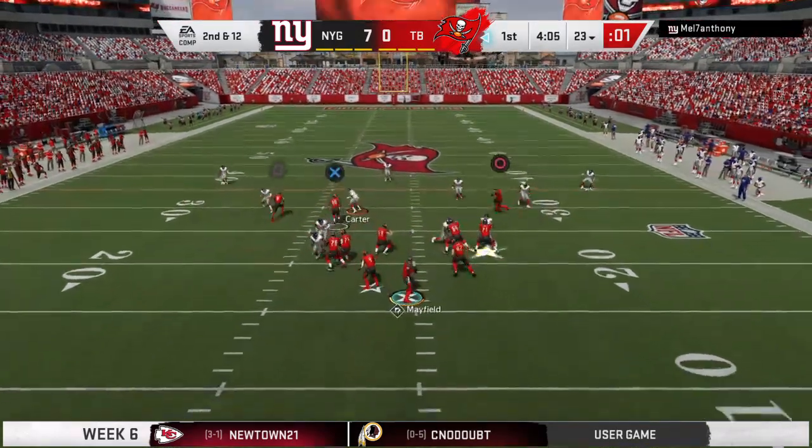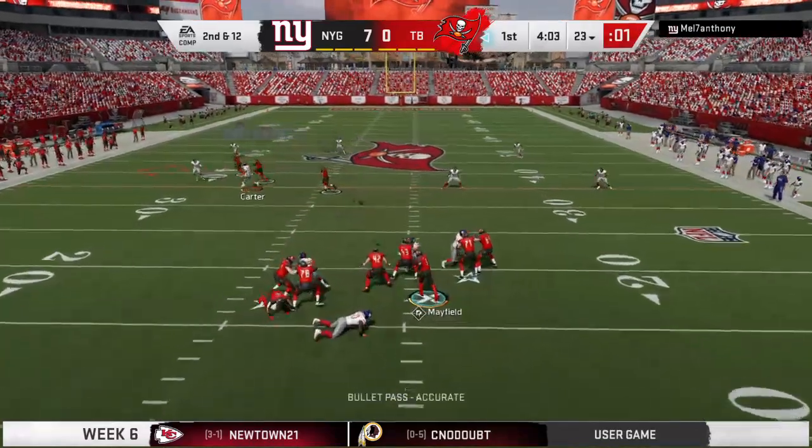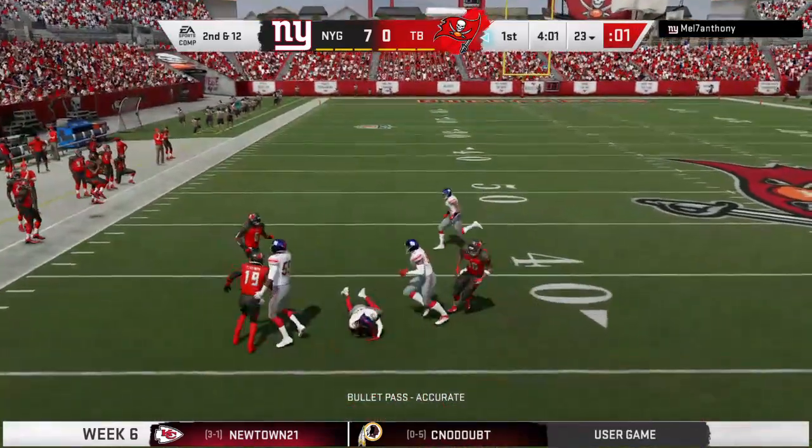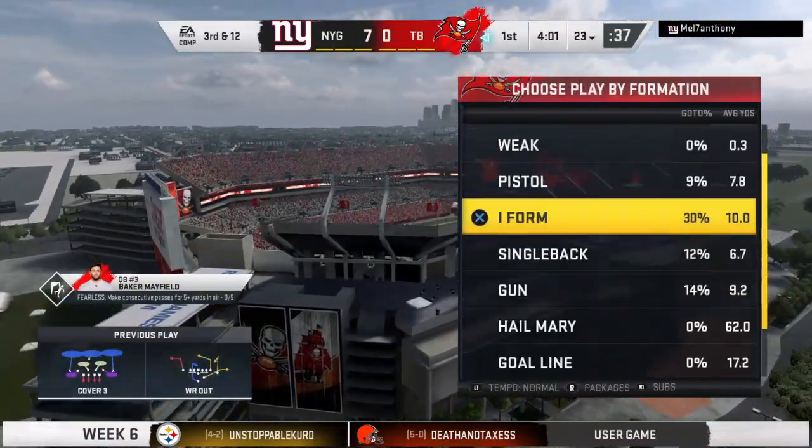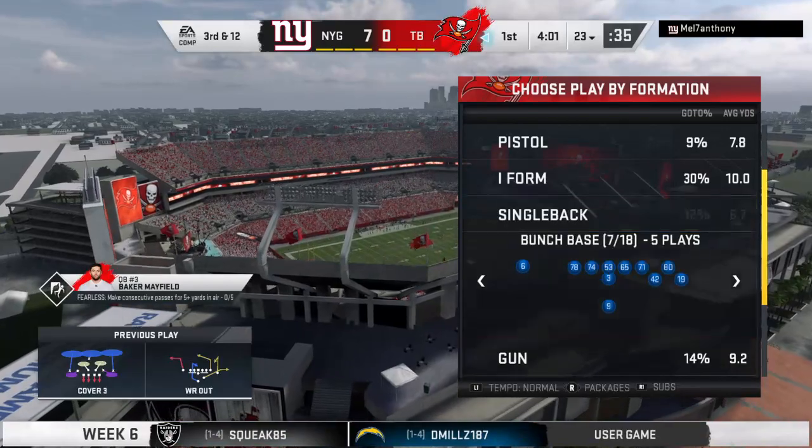And Mayfield just getting the play off. And this will be incomplete. Physical play on the football there, and it's 2nd down. Nice play there to force the incompletion.